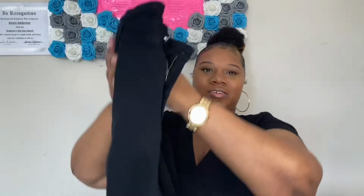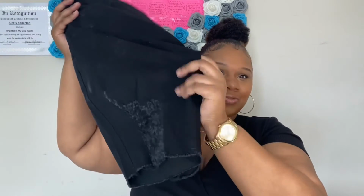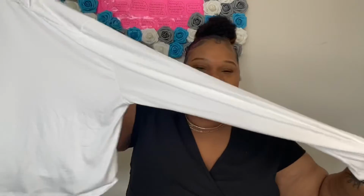So next I got these little just regular shorts. Regular shorts and jean knee shorts. Very essential for the summer. So this right here, I thought it was so cute. It's a turtleneck, but it's a crop top. And it's just a long sleeve, basic white crop top.